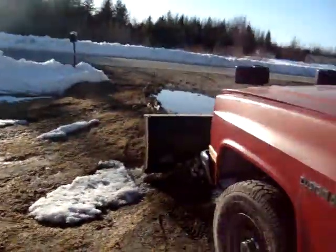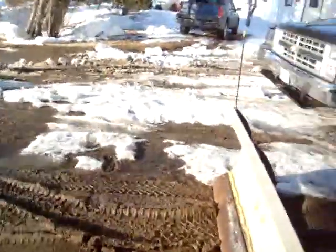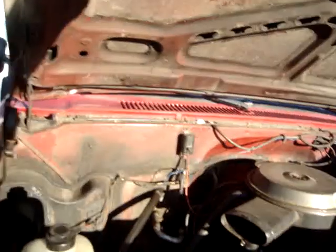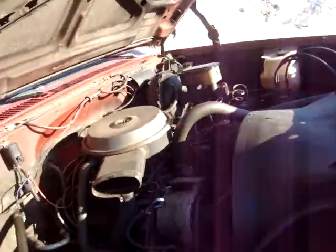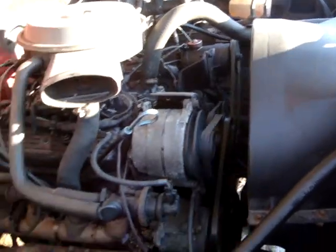One I can just get in, hit the key and have her fire right up. Listen to this. In my opinion, one of the best motors ever put in a pickup. 4.3 liter V6. Purring like a kitten.